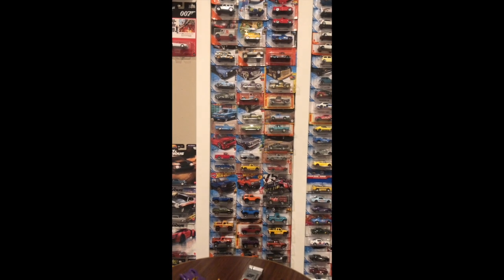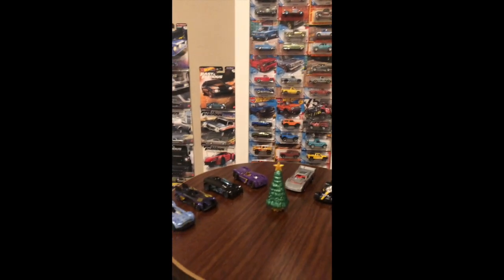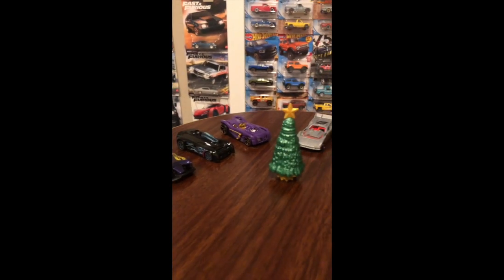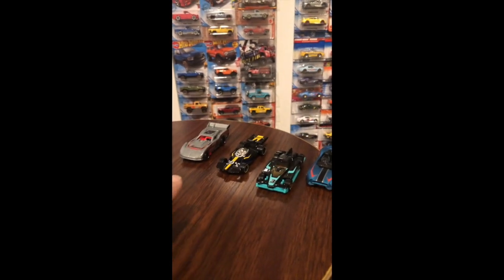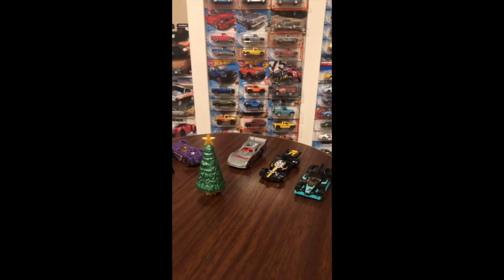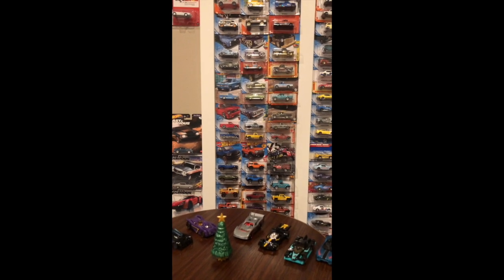But first I thought I would kick it off by showing you guys what came in the 2021 Hot Wheels Advent Calendar. So here's the 8 cars, for those of you guys that didn't get a chance to see the Advent Calendar this year. And they are fantasy cast, but man, I think they did a really nice job on these. I'm really liking this one right here, the little Indy car. It's really nice. But there you go, a quick look at those. And we'll move into what I got this year for Christmas.